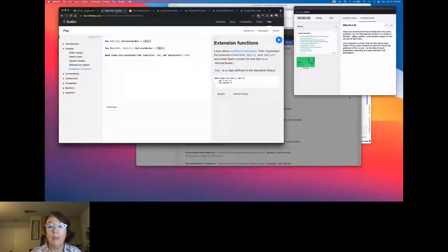I forgot to mention, there's a really wonderful feature in Android Studio, and I'll let you find it on your own. It's very easy to find. It will translate Java into Kotlin. Now, it doesn't always do a great job. It might not give you the best Kotlin, but it's still a real time saver and a very nice feature of the IDE.